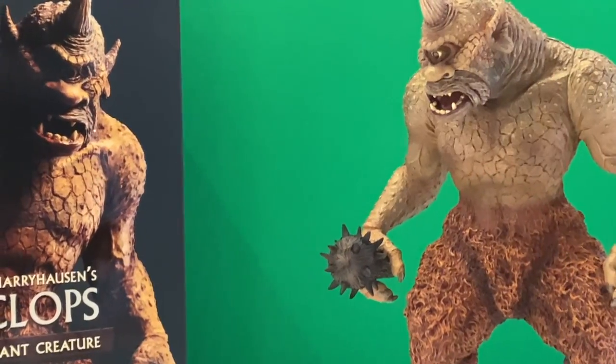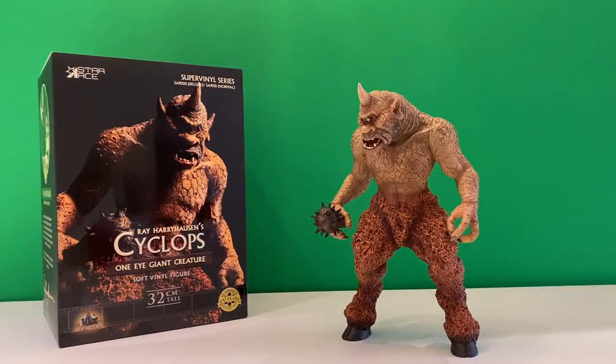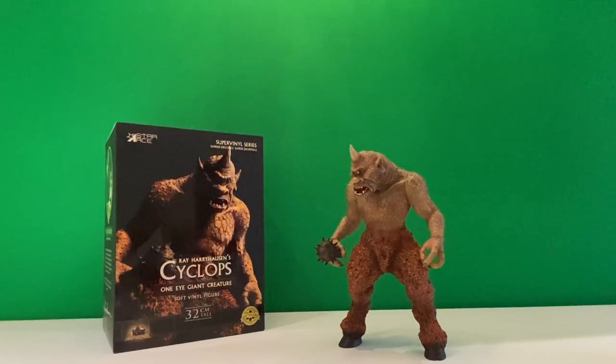It has a real sense of style. It has a real sense of stature as well. This giant that terrorized Sinbad and the sailors on the island really does deserve its place here in the Star Racer Toys collection. Now let's have a look and see how he compares to his on-screen brother.